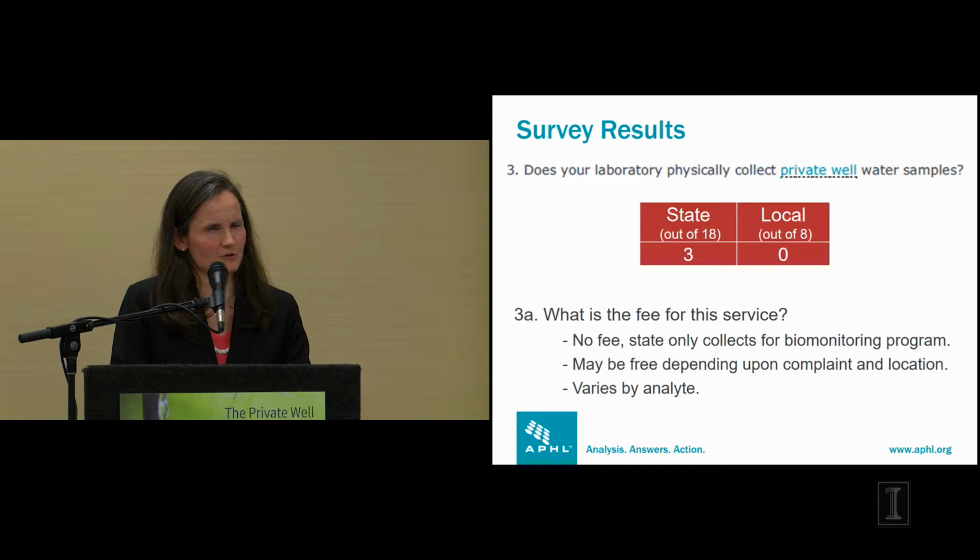We had an interesting study. There's one state that's doing a biomonitoring study where they're collecting urine and blood and testing for various metals and then matching that with the private well water that they're drinking. And so the state would go out and collect it to make sure that those study results were consistent.